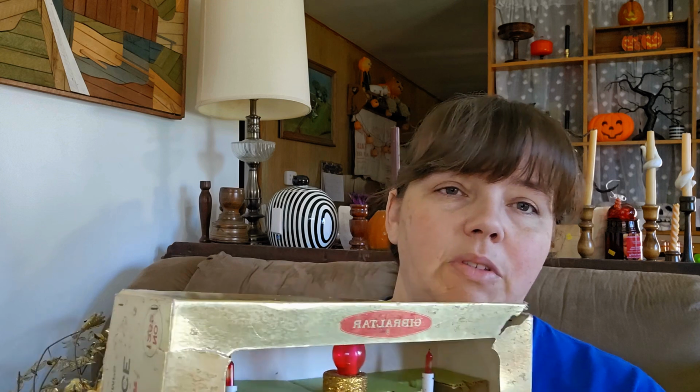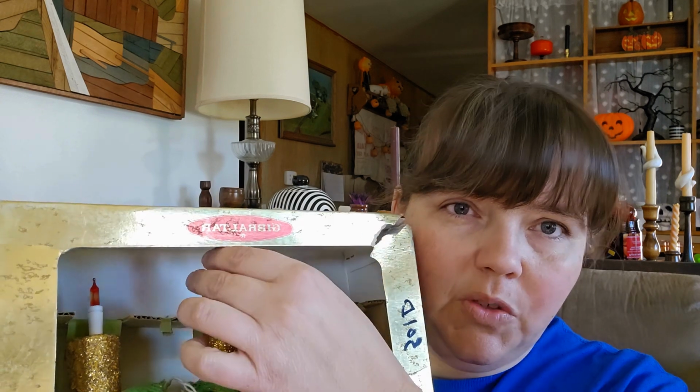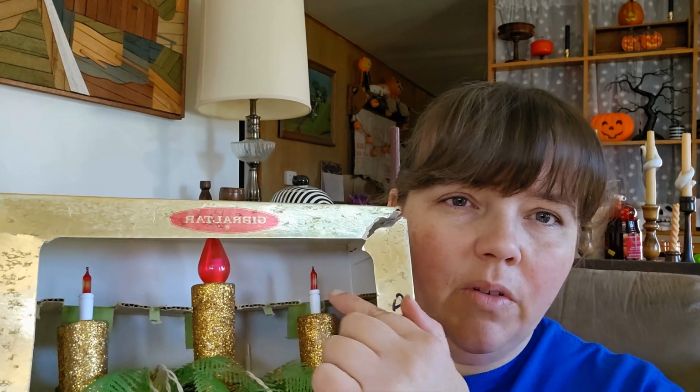Is this lit chandelier, it says. I haven't taken it out of the box yet. But it looks like they're supposed to have these red bulbs, which is broke. They're supposed to be red over top of these. So, I don't know. But we'll see. Well, let's just take it out and look at it.